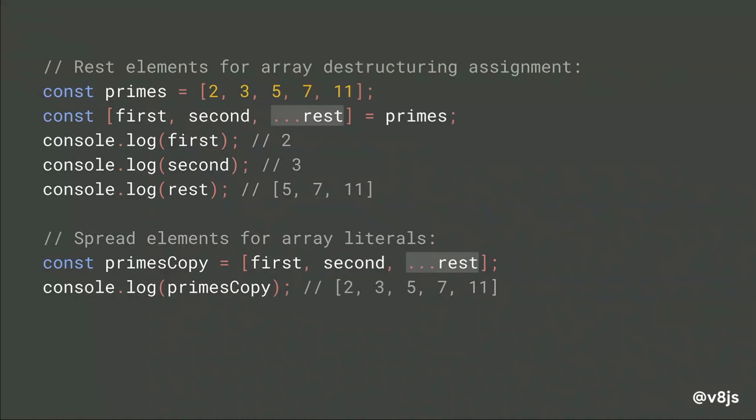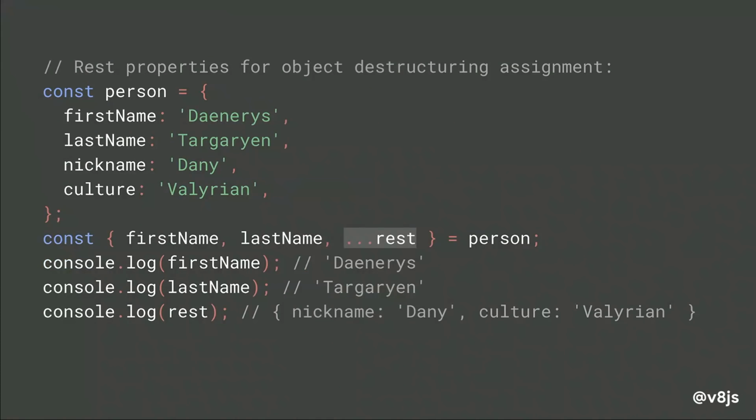I know the syntax looks exactly the same, but there are two different features technically. If it's on the left-hand side of an equal sign, then it's rest elements. If not, it's spread. Anyway, here we take the parts from the first example, and we put them back together into a copy of the original array. These two features allow you to rest or spread array elements. But JavaScript now offers rest and spread functionality for object properties as well.